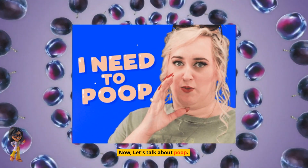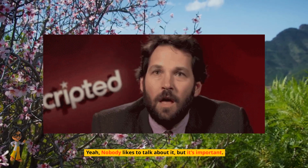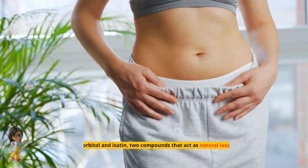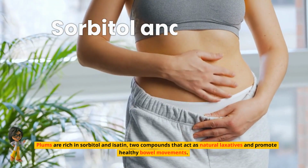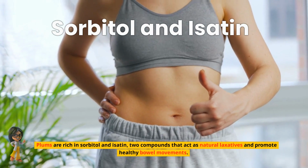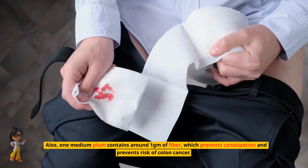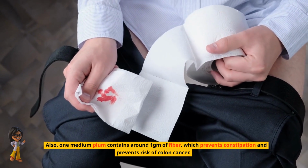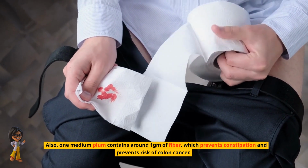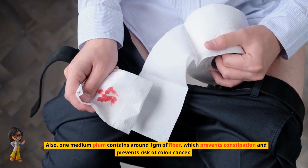Now, let's talk about poop. Yeah, nobody likes to talk about it, but it's important. Plums are rich in sorbitol and isatin, two compounds that act as natural laxatives and promote healthy bowel movements. Also, one medium plum contains around 1 gram of fiber, which prevents constipation and reduces the risk of colon cancer.